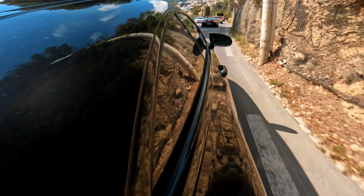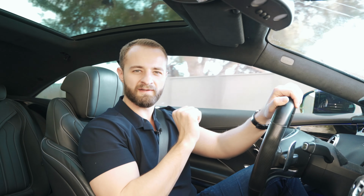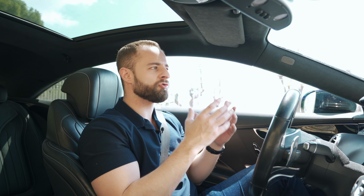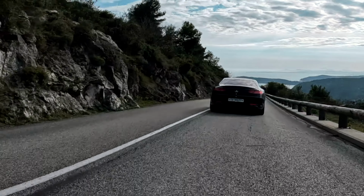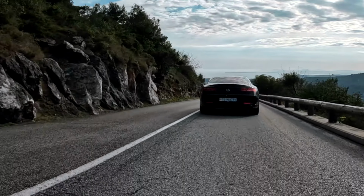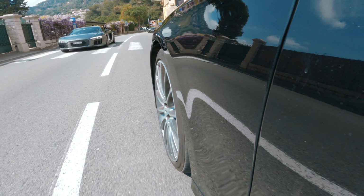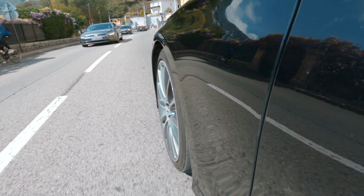The car has a CW of 0.21. That is a wind tolerance and slipperiness that you could compare to an electric car, to all of those aerodynamic cars. You see the cars that are doing 2 liters at 100 kilometers. This has the same CW as them. It is incredible, and it's the last one.